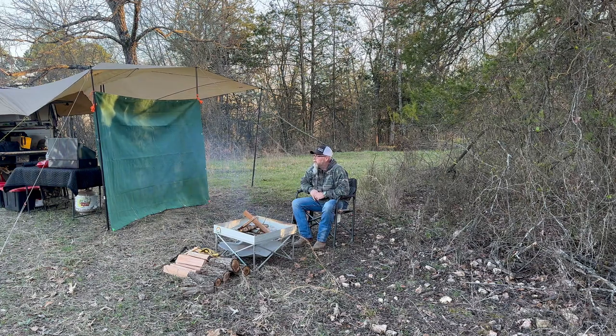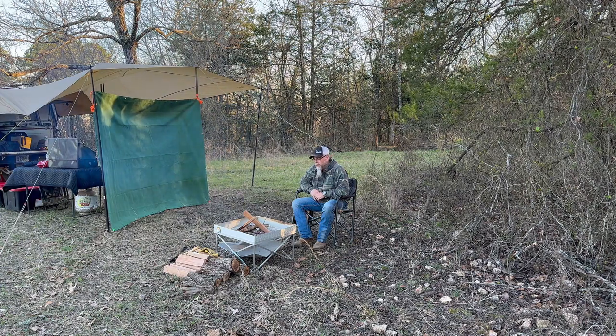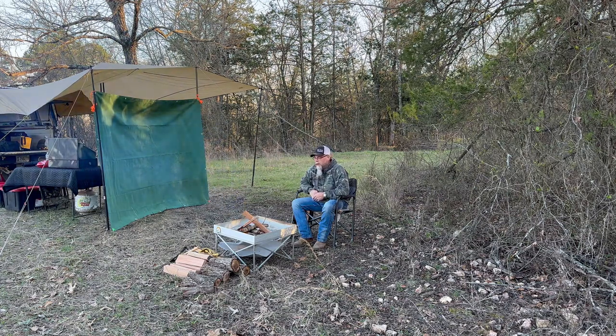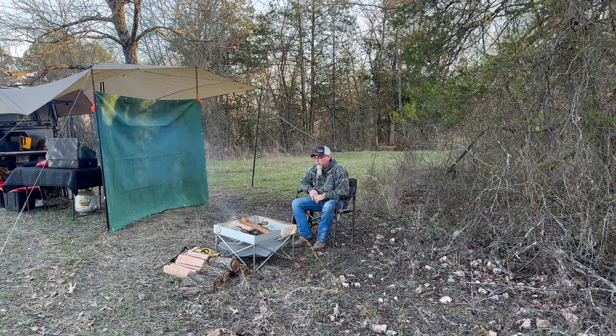I have some salsa and chips and stuff to go with the hamburgers. It's been a long time since I had a real hamburger. But anyway, we'll cook those up on the grill in a little bit. And we're just going to enjoy ourselves, have a real relaxing time. Nothing super pressing. I'm excited to try out that new mattress tonight, see how that does.